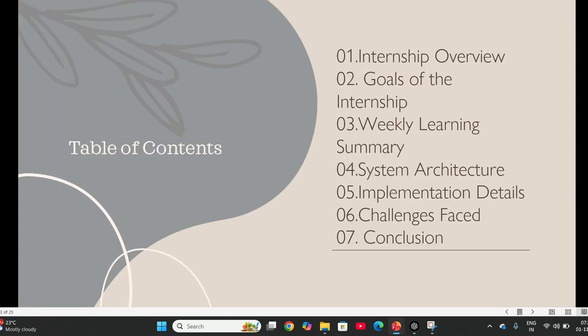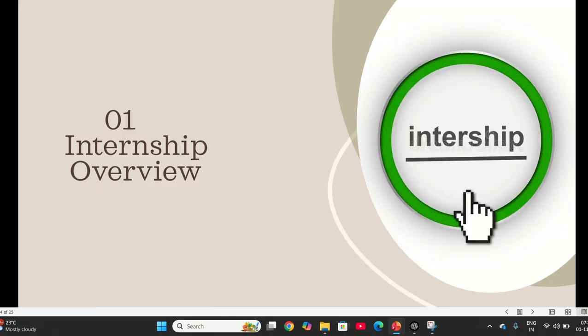The next slide contains the table of contents that includes internship overview, goals of internship, weekly learning summary, system architecture, implementation details, challenges faced, and the last one is conclusion. Let's move to the next slide. The next slide contains the internship overview.